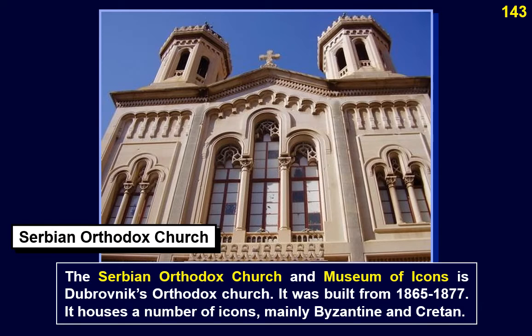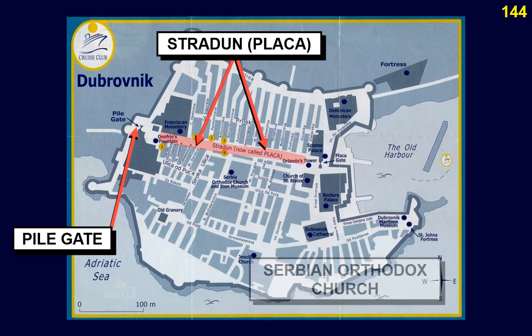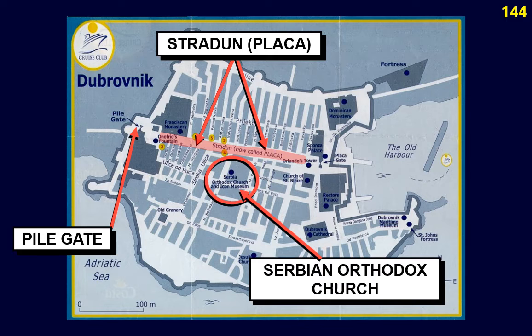The Serbian Orthodox Church and Museum of Icons is Dubrovnik's Orthodox Church. It was built from 1865 to 1877. It houses a number of icons, mainly Byzantine and Cretan. This shows the location of the Serbian Orthodox Church.